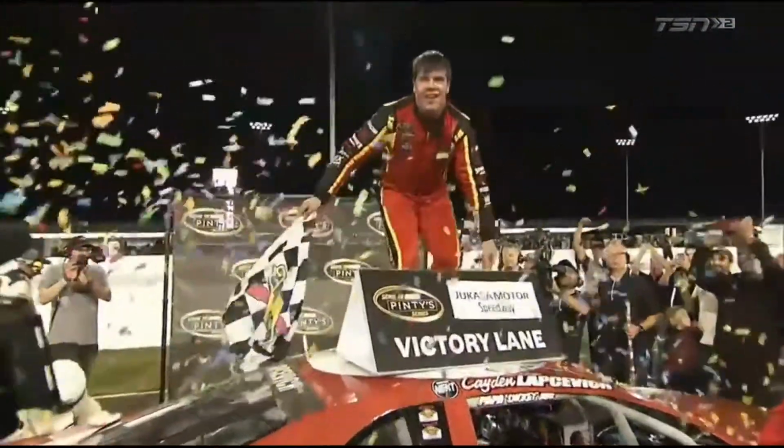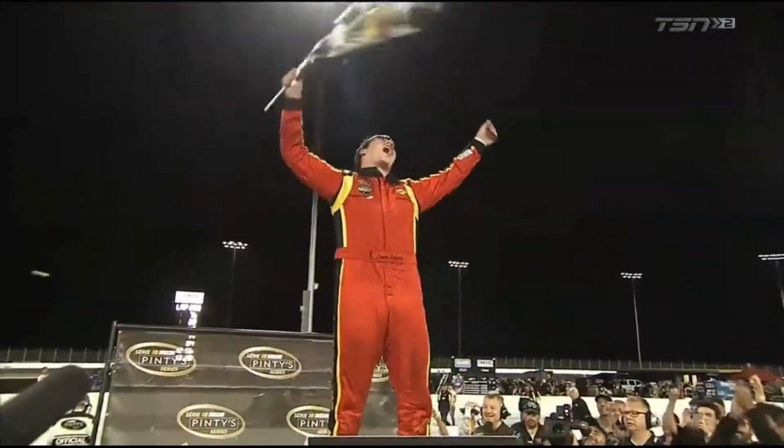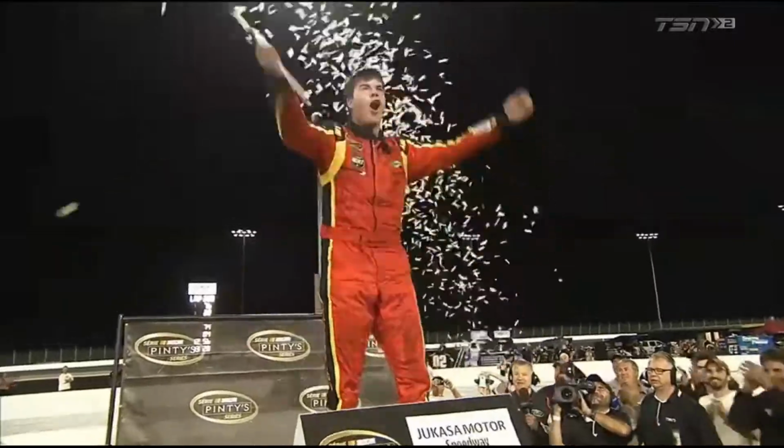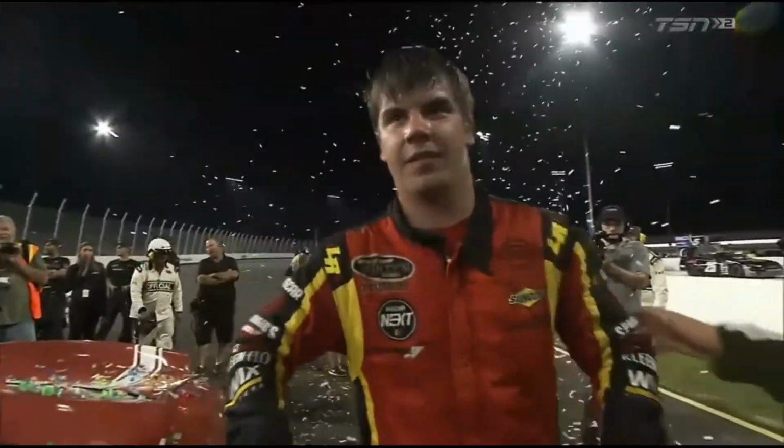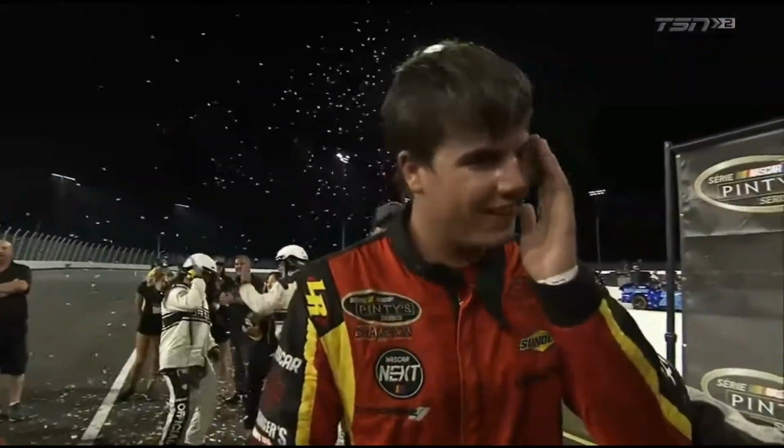At the final race of 2017, the 2016 champion, Caden Lapsevich, climbs out of that car, triumphant in victory. Smile on his face, satisfied. This has kind of been the year of the bump and run, and you kind of used that to score a victory here tonight. It was physical out there.